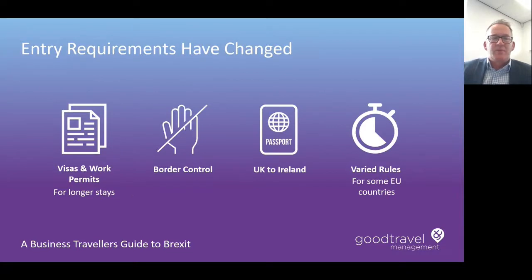In terms of entry requirements, I'll go into a little bit more detail on that, but there are situations where you may need to have a visa or a work permit. As you're transiting, either going through passport control or connecting through EU airports, you can't use the electronic lanes as we did previously. You will need to go through the normal passport control. Also, if travelling to Ireland, for example, make sure that you have a full passport, whereas in the past there were instances for some travel on ferries where photo ID was accepted.